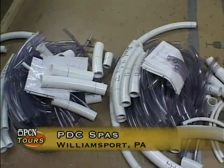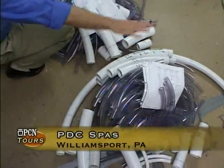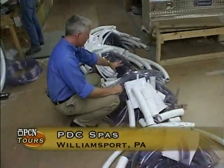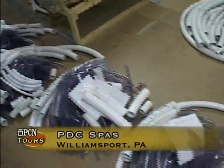And you can see this is a Denali Slimline, one model of spa. So this is all the plumbing that goes into that. This is a Boulder. This is a Bally. So again, each spa is being made to order.